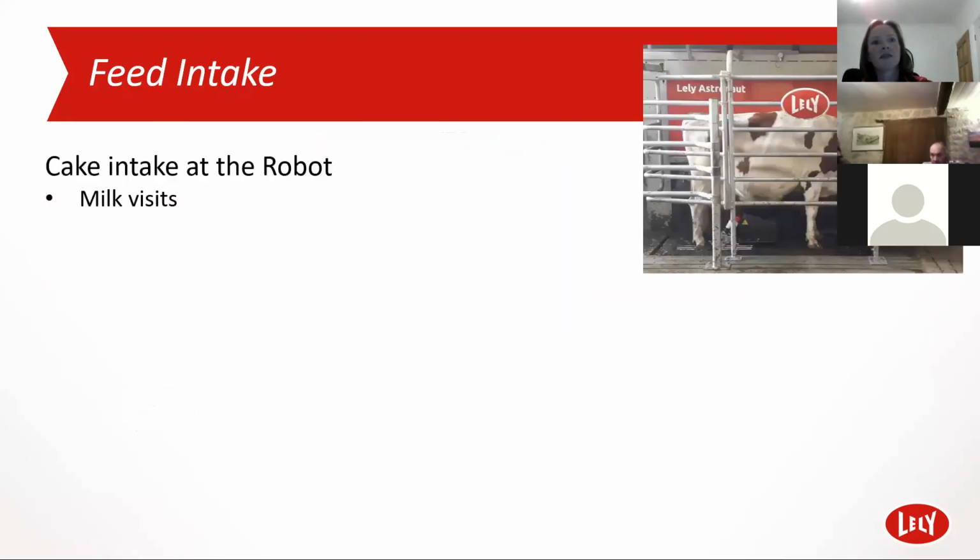Now, it's not just the feed fence we're talking about today. Actually, we're talking more about the robots themselves. So the intake at the robots is guided by the milk visits. The robots are not an out-of-parlour feeder, so she only gets fed when she's milked.